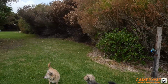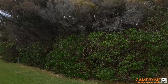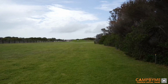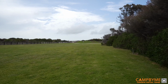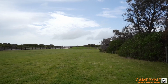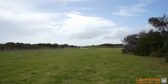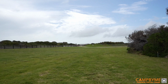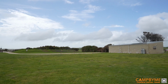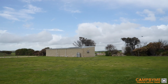There is a little walkway to the other side of this section, and there is a row of trees that breaks up what I would call a huge area or a field for camping. And at the end of this row of trees, you can see you're not far from that toilet and shower block. There's also a row of bins for your rubbish.